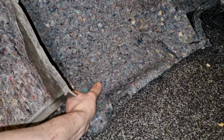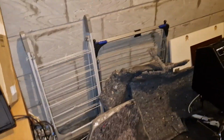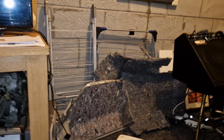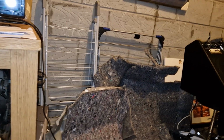I shampooed the seats and the floor carpet. I'm not getting the heat on trying to re-dry the carpet again because obviously we've shampooed it again. So aye, hopefully once that's done we'll get a bit of gear, cleaned all the dash and all that, hoovered all the carpets before we started shampooing it and stuff like that.